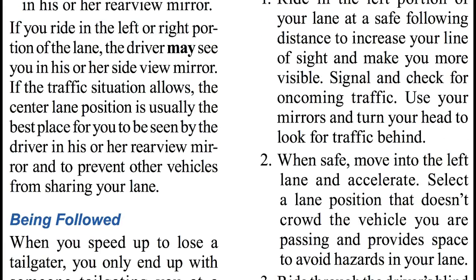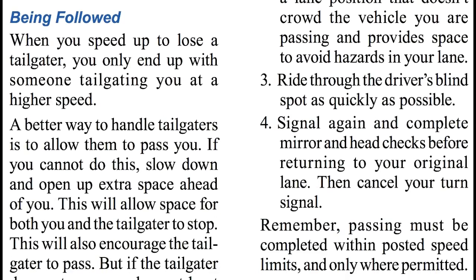If you ride in the left or right portion of the lane, the driver may see you in his or her side view mirror. If the traffic situation allows, the center lane position is usually the best place for you to be seen by the driver in his or her rear view mirror and prevent other vehicles from sharing your lane.